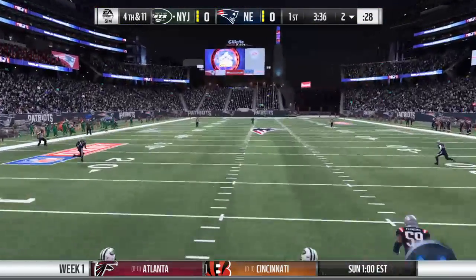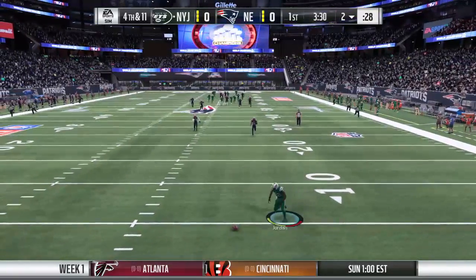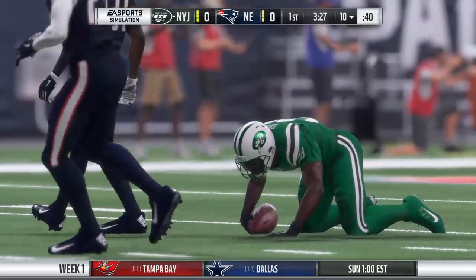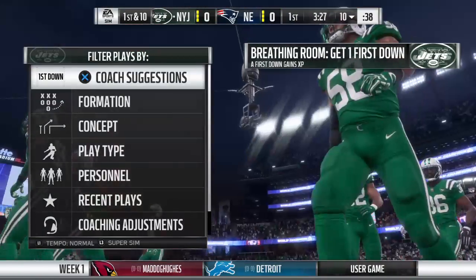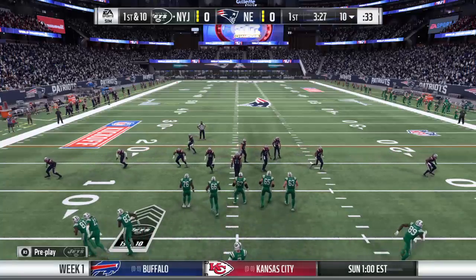And he's able to get it out of there, and this is a pretty good kick. He's going to field this at the 4. Only 3 punts in NFL history have gone for 90 yards or more. You just witnessed one. It's number 4. And the Jets offense will be backed up to start this drive as they've got it 1st and 10.